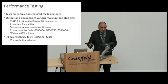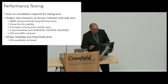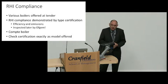Just a quick second and final point on RHI compliance. We had various boilers offered at tender, as I mentioned. The compliance is demonstrated by a type certification Ofgem certificate that looks at the efficiencies and the emissions. But it's very important that you look at that and check that any boiler you purchase, the exact model that you purchase is on that certificate, because Ofgem will look at that very carefully as part of the registration process, quite rightly too, because it's public money that's being distributed as part of the Renewable Heat Incentive Scheme. So check that carefully, that's quite a key.